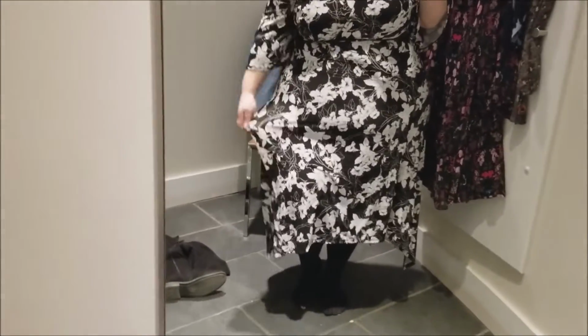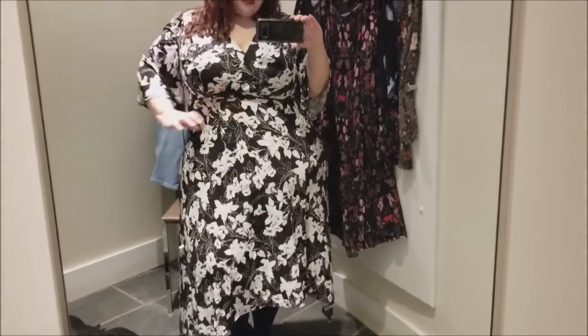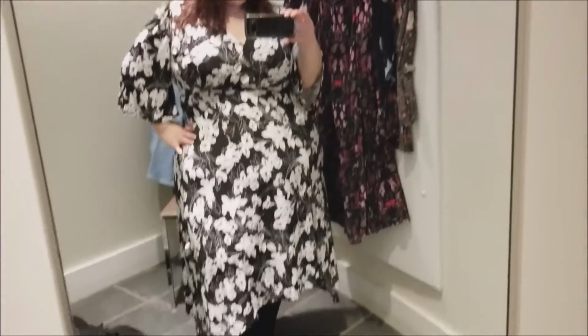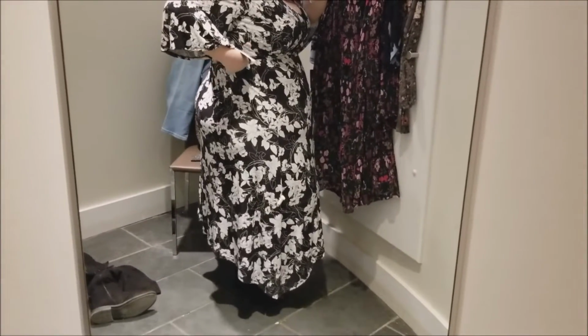And I'm not here for that. I just don't like shark bite. I hate shark bite. I don't know why I picked it up. I saw it with shark bite on the hanger. I don't know why I brought it to the fitting room, but I needed to try stuff on.